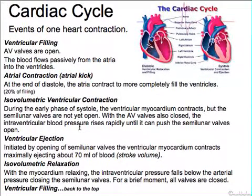And sometimes they don't mean too much. So let's look at the cardiac cycle. That's the events that happen when we have a heart contraction. So the first thing we have is ventricular filling. In that phase, the AV valves are open. The blood flows passively from the atria to the ventricle.